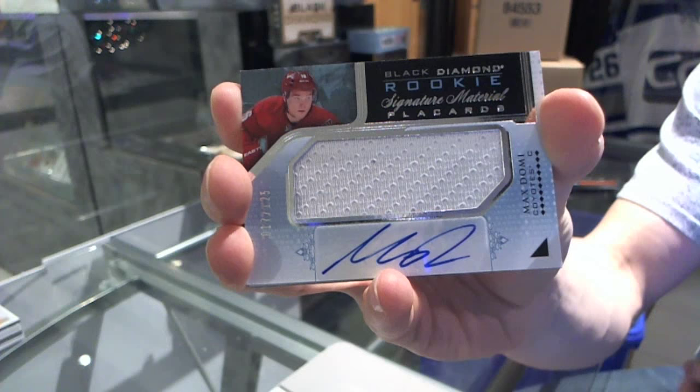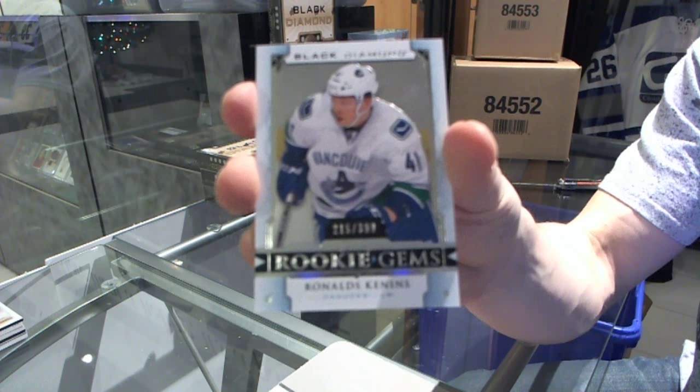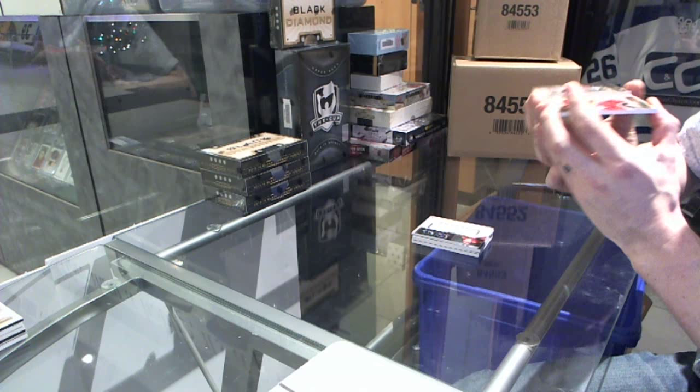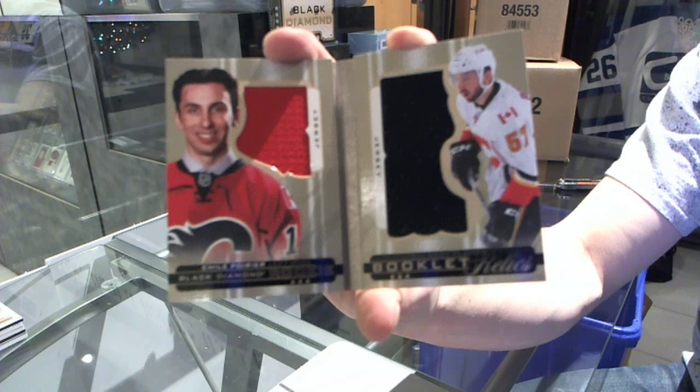Signature material placards, jersey, and autograph out of 125 for the Coyotes, Max Domi, whoever that is. We've got a rookie gems numbered to 399 for the Vancouver Canucks, Ronald Kennens. And we've got a rookie booklet relics dual jersey numbered to 299 for the Calgary Flames, Emile Poirier. Emile Poirier out of 299 for the Calgary Flames. Sweet.